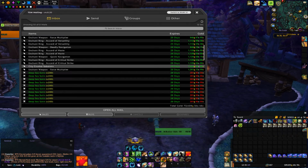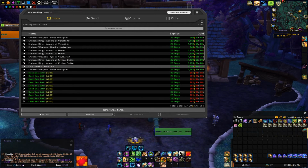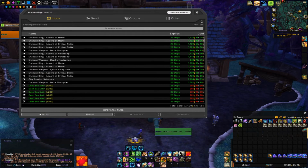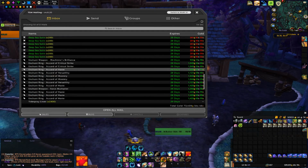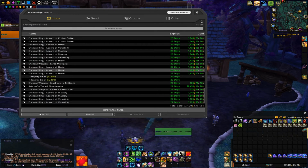Did also have a BOE flip. I did buy these City Crusher Sabatons for around 4.5k, and managed to sell them for 7.6, so made a quick 3k profit on that. Yep, and then the rest are just enchant sales as well. Been doing pretty well the last couple of days. Been off and on this toon, so just relisting when I can. But yeah, you guys can see I sold a ton of enchants.